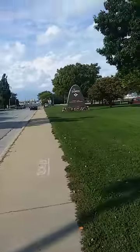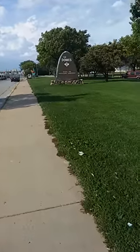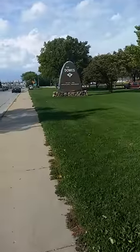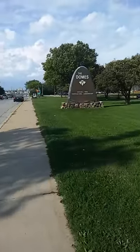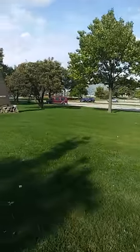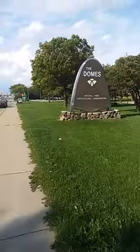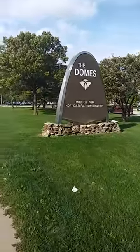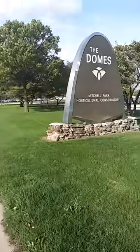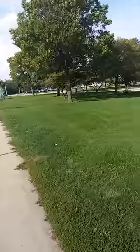Mitchell Park Heritage Culture Conservatory. You see the domes, you're gonna get a close-up look at it. It is real nice. They wanted to close it down and all that. And some of them were playing Pokemon.